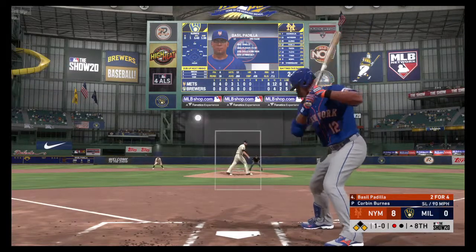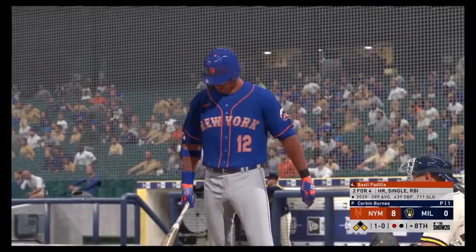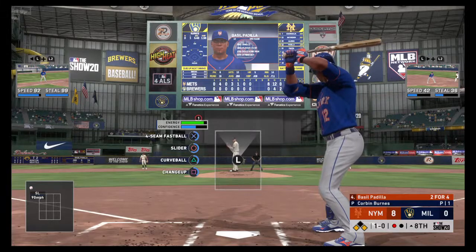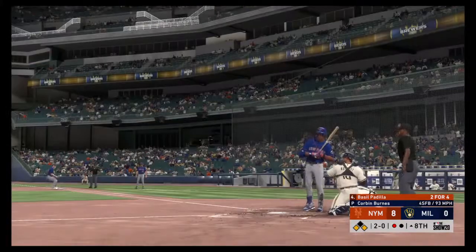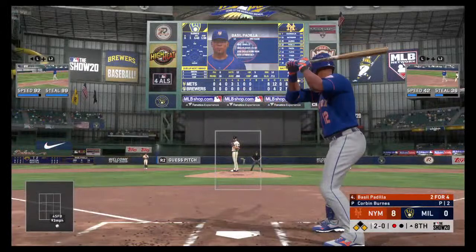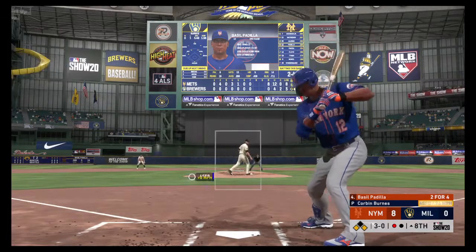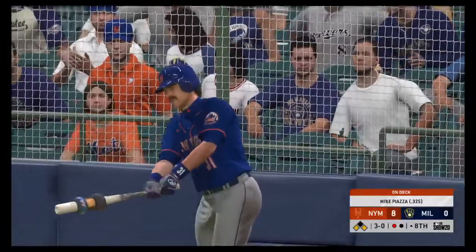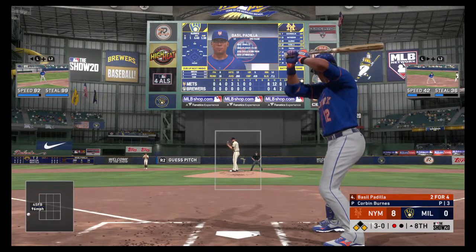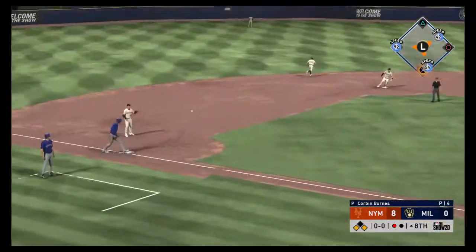Into the box, Basil Padilla, and he'll watch one miss up and away for a ball. 1-0. 2 hits in 4 attempts to this point. Fastball just a bit low here. He's behind 2-0 now. Runners are at first and third, 1 away. Outside, 3-0 now. Mike Piazza will be next. The 3-0. And there's ball 4 as this one gets away a bit.